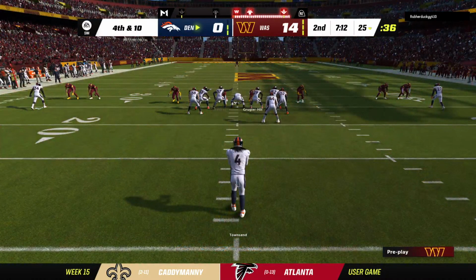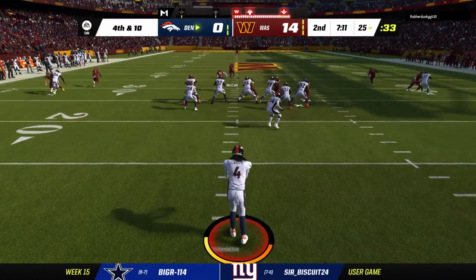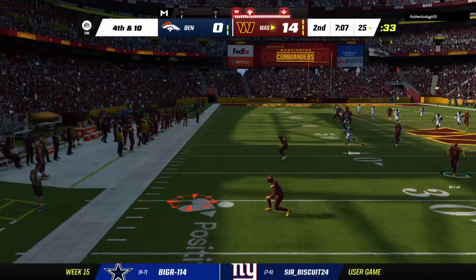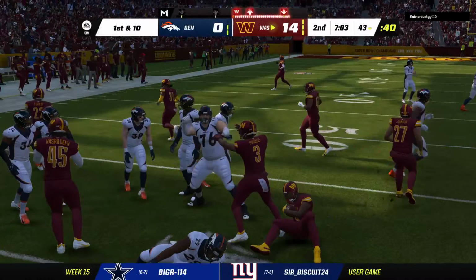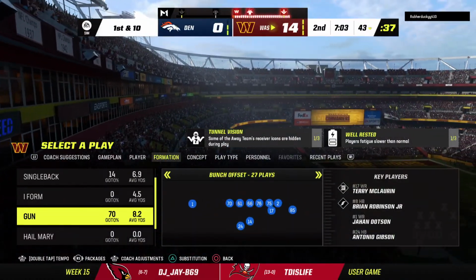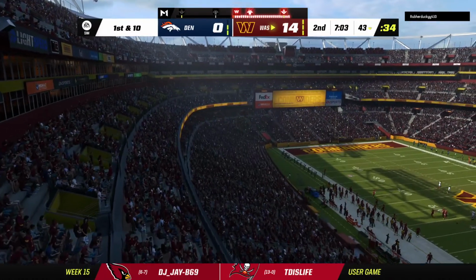And right now, I know a lot of their fans are screaming for the OC to change things up, get away from what he's been calling. Sometimes you just need better execution of the plays that have been called. That's pulled in at the 32. A very nice punt that time, but they get 11 back on the return. And the Commanders will take over with a 1st and 10.